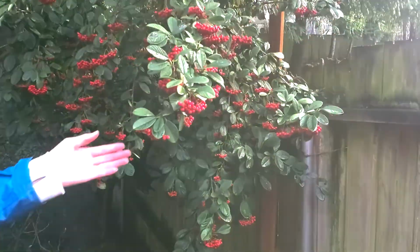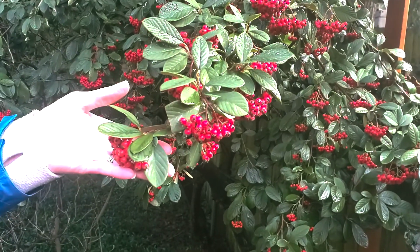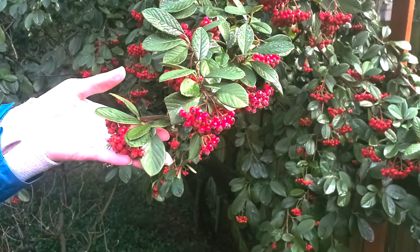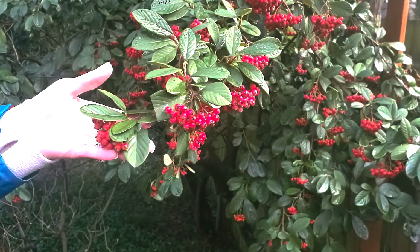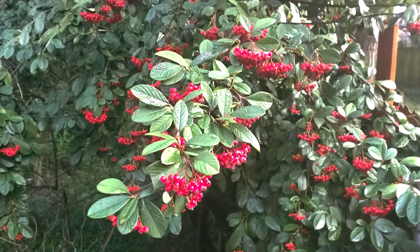So guys, one last thing about the Cotoneaster here. In general, their berries can upset your stomach if you eat them, so it's pretty much recommended don't eat them. They're not for regular consumption. So just keep that in mind.